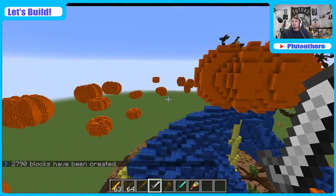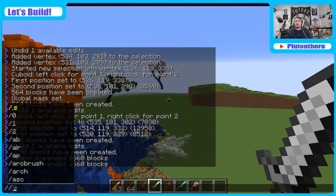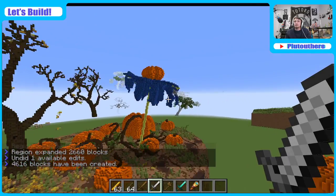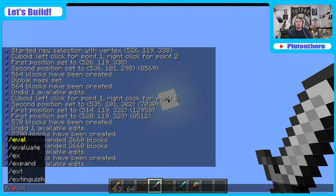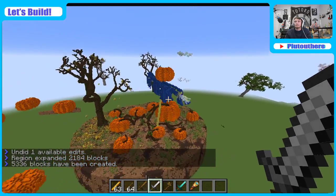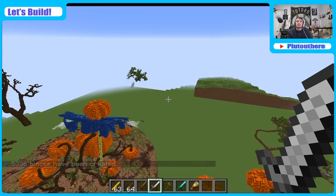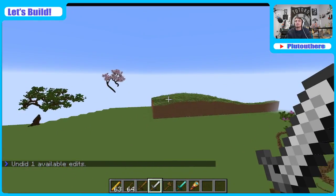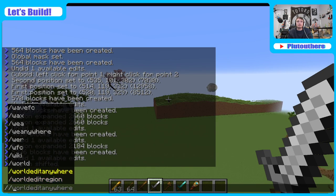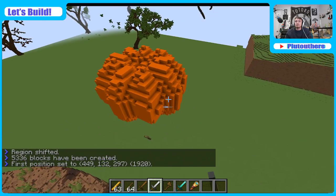So we're close. We need to move it like five that way. Five that way, at least. It's actually pretty close to what I'm looking for. Maybe a little bit taller. Yeah, okay, that's basically what I want. Let's just shift our selection over like 100 blocks and then do the same thing. It's over here somewhere. And then we can rotate it, hopefully.